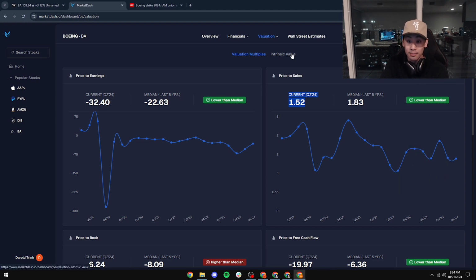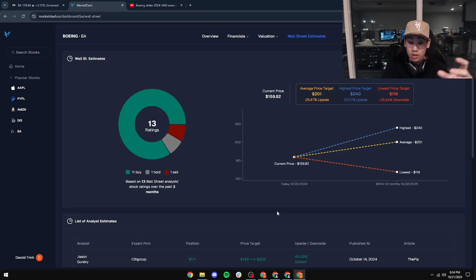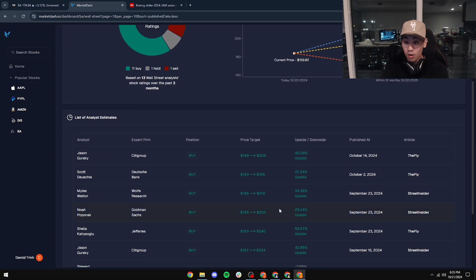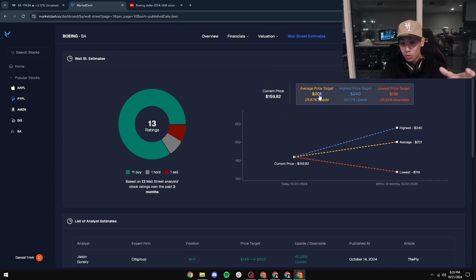I looked at the company's Wall Street estimates and understood that even during the strike, all the Wall Street targets were roughly around $200, right? The average price being roughly around $200 allowed me to understand that we had about a 26% upside, which I would consider a margin of safety, and limited downside because of how low we were on the trend line, right?